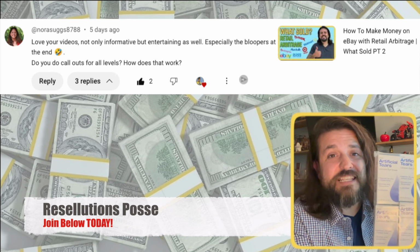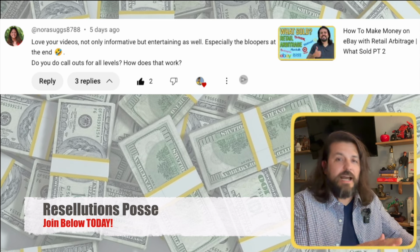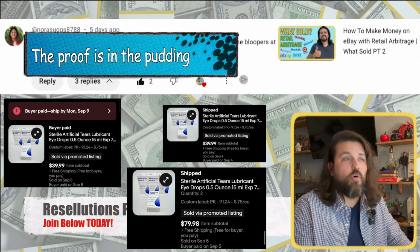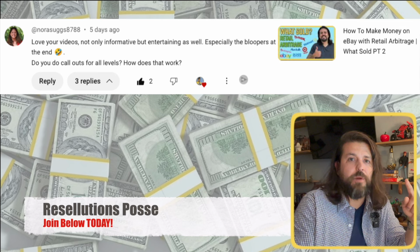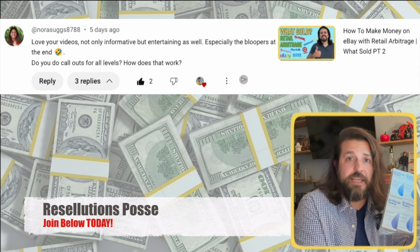Artificial tears. I got these at Walmart. And this is not even like the best brand. There's a bunch of other ones. I got these for 75 cents a piece. And I already sold out within 1 week because I got these during the trip when I was going to Burnet, Texas last week. This was an excellent pickup. And it's stuff like this that I call out.